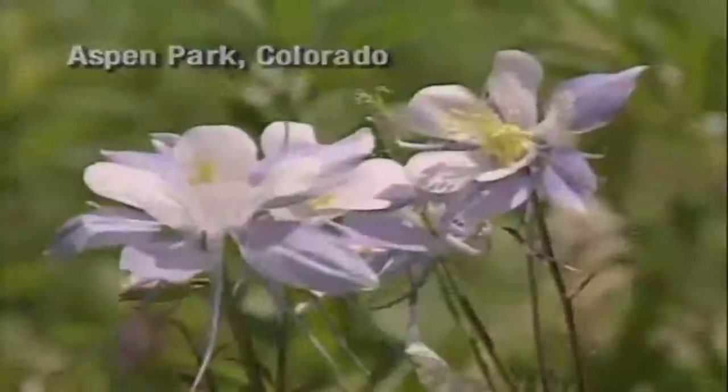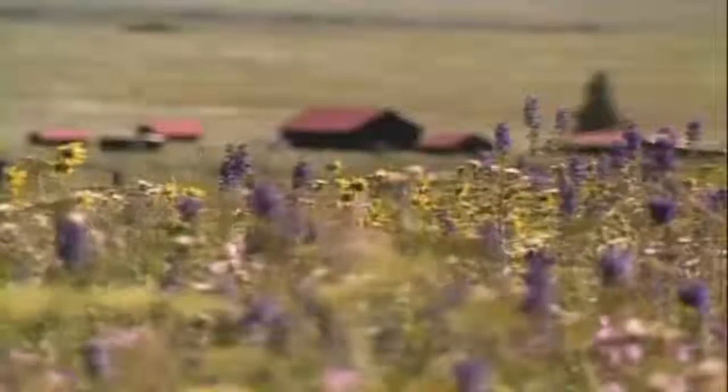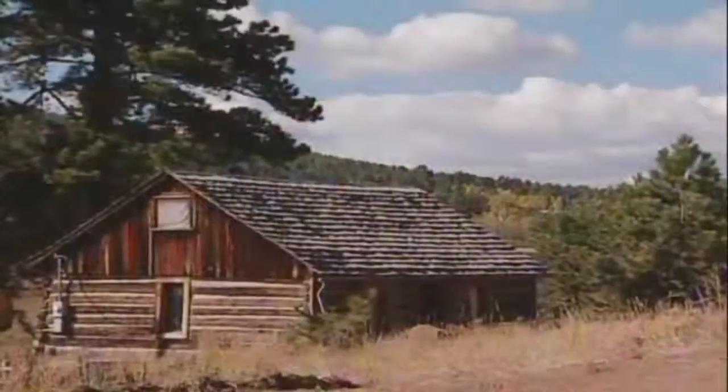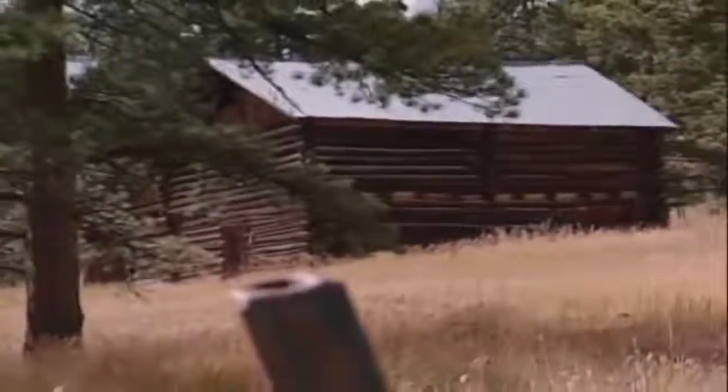Aspen Park, Colorado. 8,500 feet up in the Rocky Mountains, this 1870s homestead with a log cabin and barn are endangered remnants of a bygone era. This part of Colorado has a very rich history going back thousands of years to the original Indian inhabitants and then to the early settlers and homesteaders and miners who lived here. The homestead's owner, Norm Meyer, has sold this piece of his property but wants the buildings moved to save them from demolition. The cabin is 135 years old or so.